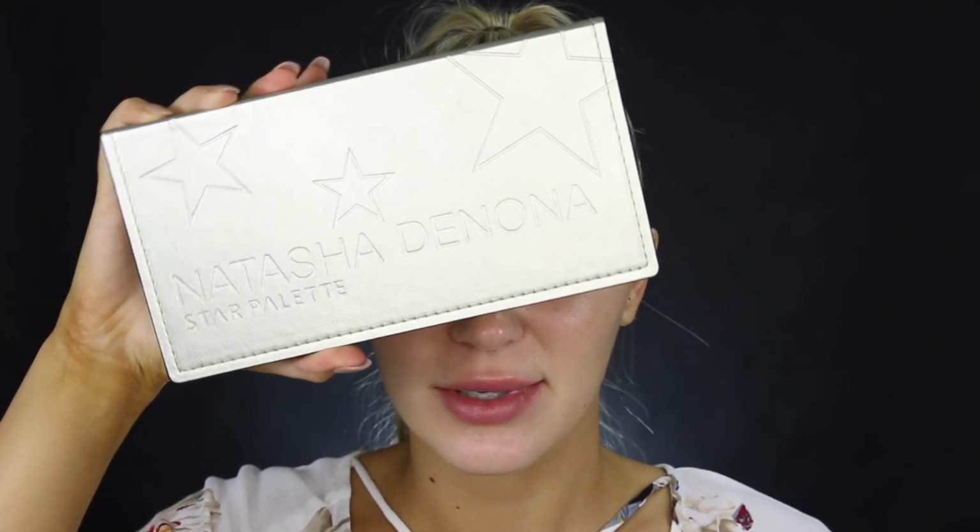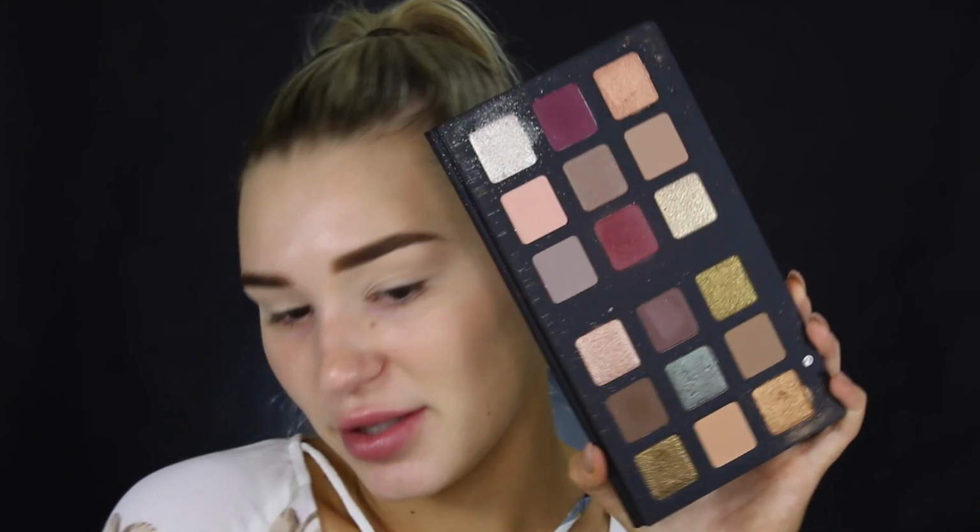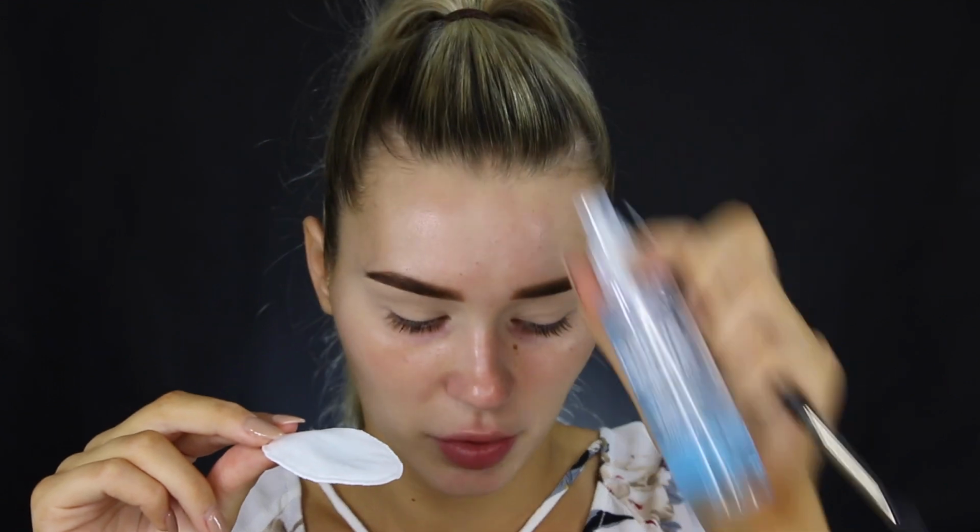So I'm going to take this Natasha Denona Star palette. This one is $221. Natasha Denona palettes are really expensive, but they are amazing quality. So this is what the colors look like. If you ever need to clean your brushes last minute, I love to use this one by Morphe. It is just the normal brush cleaner and it dries pretty much instantly.